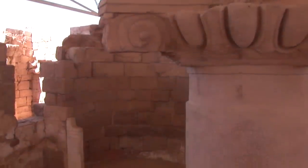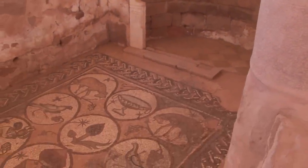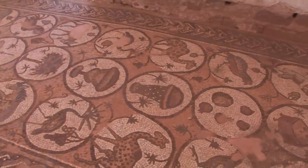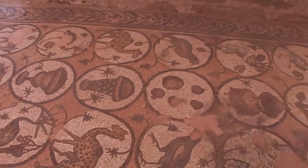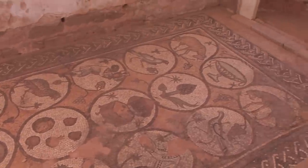Petra boasts an amazing number of churches. Many old tombs were turned into churches or cathedrals, and many tombs later had crosses inscribed into their walls. Along with this, there are three churches built almost side by side.